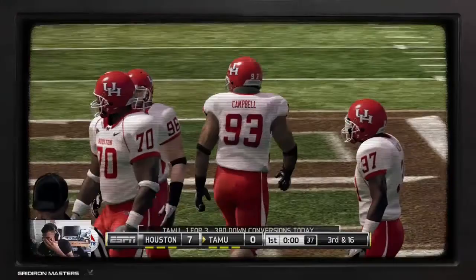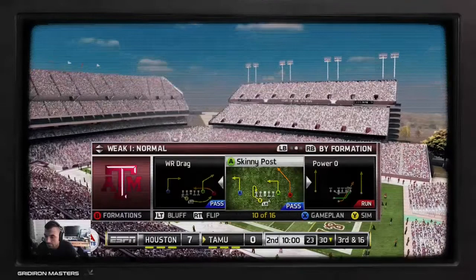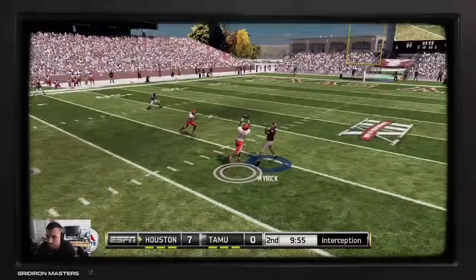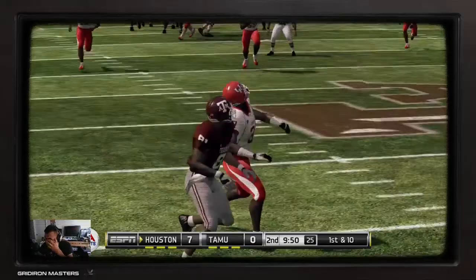A long ways yet to go, but at the end of one, our score, Houston 7, Texas A&M nothing. Third and long here, and they hope to convert another one and keep this drive going. Ward, back to pass. He wants it all. It's picked off. At about the 41. Really nice cover skill shown here this time. That's exactly what you want to see from your young corners.